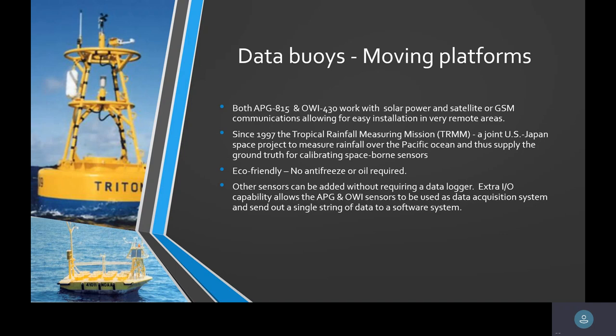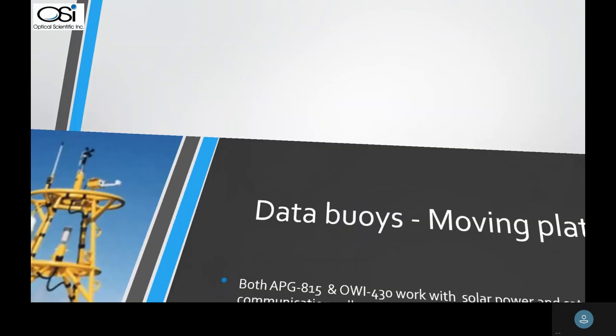You can't put a tipping bucket on a data buoy. Most of you guys aren't going to do that, but it just kind of shows how you can use them.